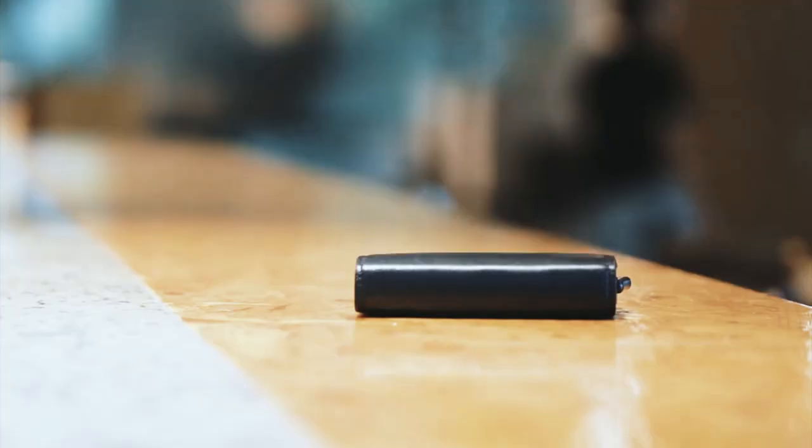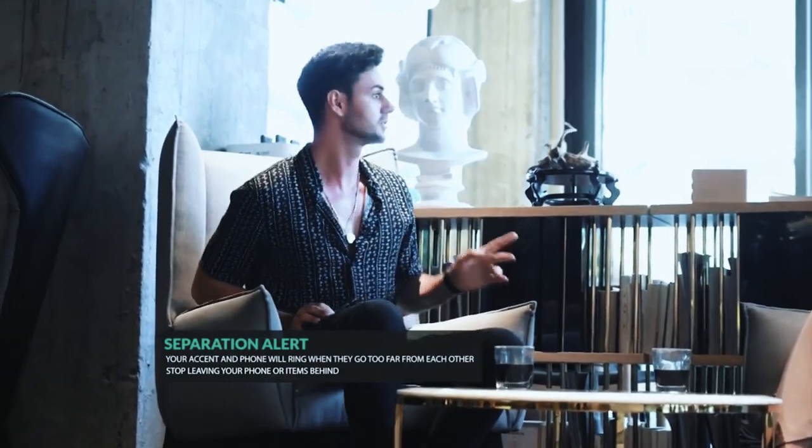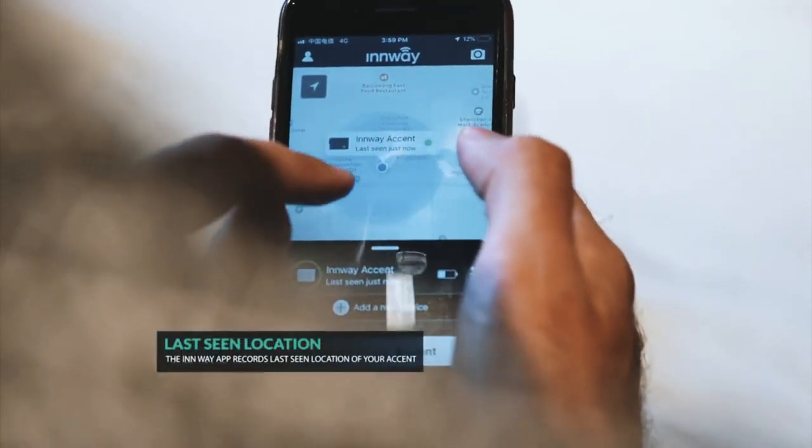Luckily, technologies back us up nowadays. Inway Accent connects to the phone and lets you know when you leave your wallet behind. The Inway app shows the last seen location of the wallet to save your day, thanks to some smart guys who worked on functional engineering.